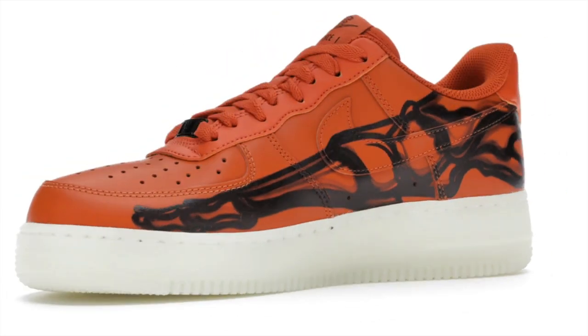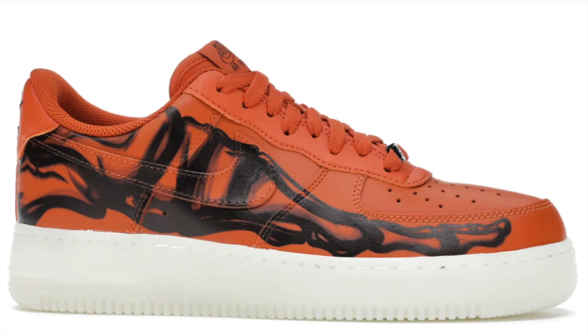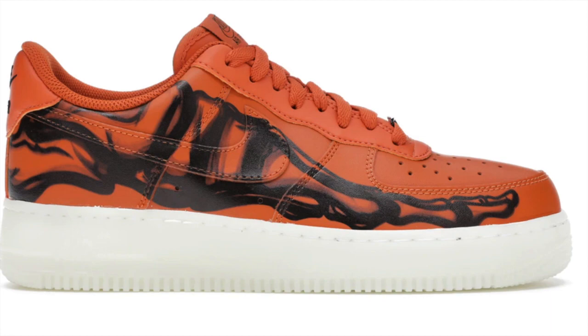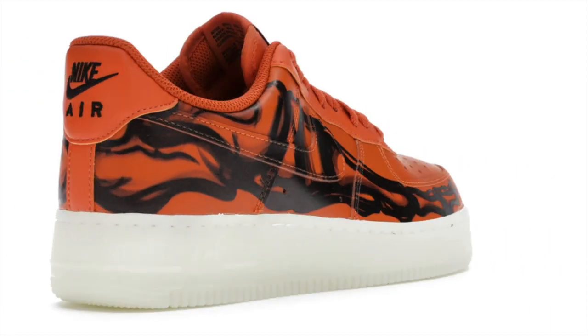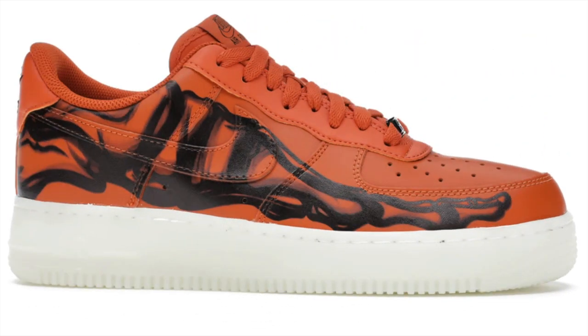This sneaker is going to be a good brick flip. I do see the price going down a little bit once it releases. Unfortunately, people won't really get this pair out for Halloween, which I think should be different. I think they should release a sneaker like this a week earlier so people can go out on Halloween and wear them. But of course, be safe on Halloween.